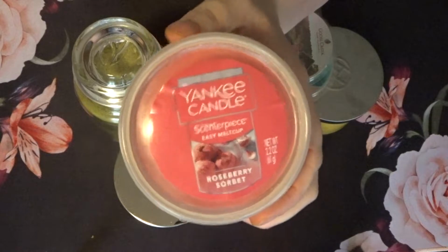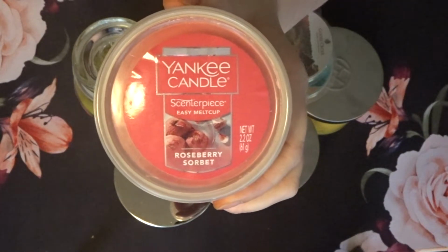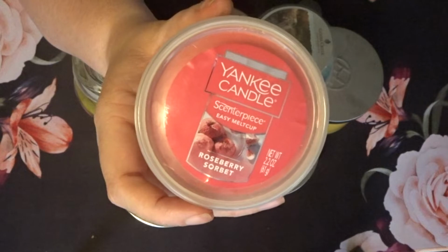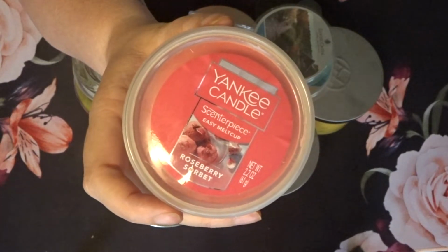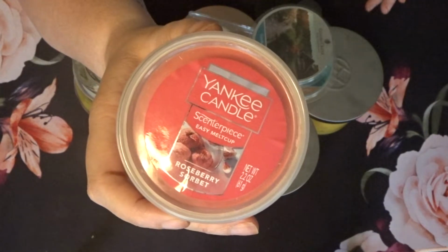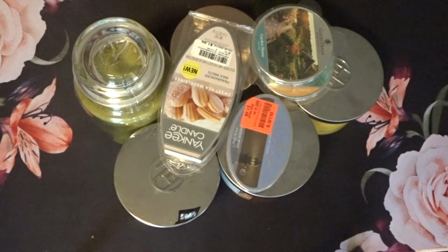We have here a Yankee Candle centerpiece cup in a Roseberry Sorbet. I love this because it's a sweet floral. Despite being roseberry and having that rose smell to it, it definitely has some sweetness cutting through the rose, making it more tolerable and more enjoyable for me. So I look forward to burning this one as well, or I should say melting.